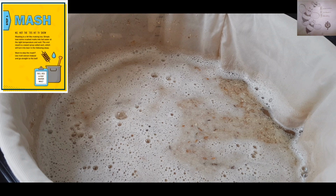You can skip the whole mash process if you use malt extract. That's another way of brewing. You can totally skip the grains. You can buy dry malt extract, and you can get liquid malt extract as well. So you've got other options. Anyway, that's the mash. I'm going to strain it, and then we're going to get on to the boil.